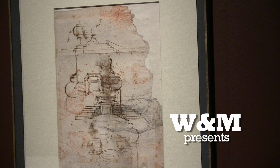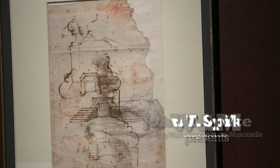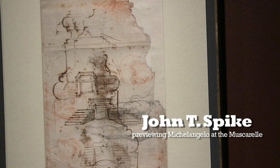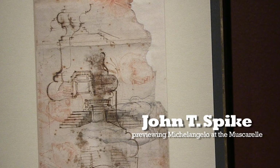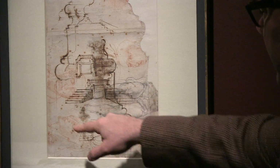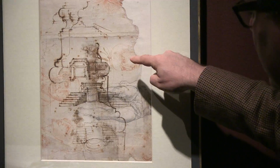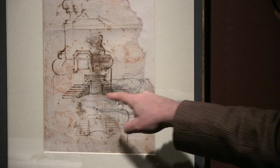These are the first studies for the famous staircase that looks like flowing water that he put in this vestibule. And it has pieces of drawings. These are by a student because they're not very good. These are red chalk. And he probably was teaching his student, we know his name, Antonio Mini, to draw.